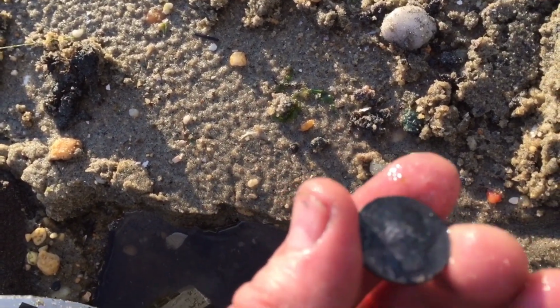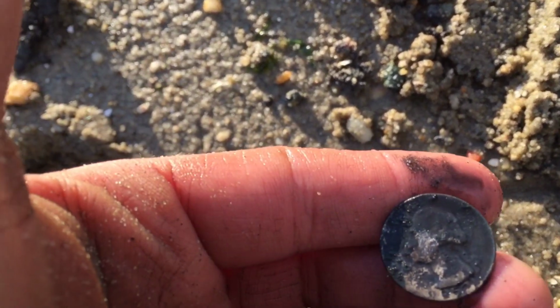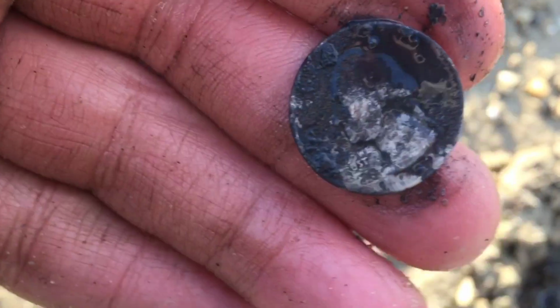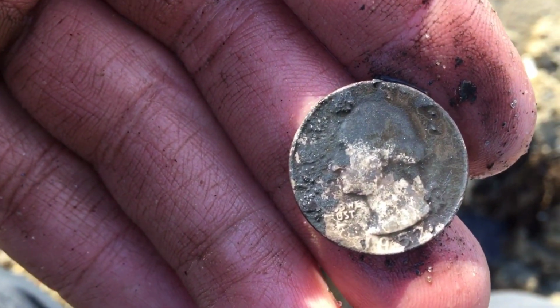Hard to say, and there he is. It is a Washington silver quarter, 1952. Sweet. Silver Washington.